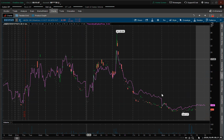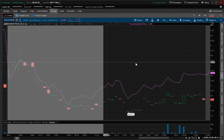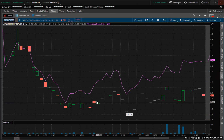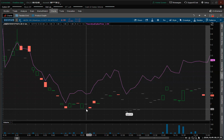Was I this far out? Okay, I think it was down at 16. I was down at 16.75, so right around $2. I thought this was a nice base, getting in at 2 and getting out at 3, and just scalping an R there.